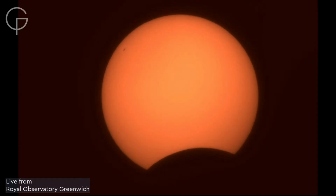And although I can't see it for myself, if you look just below the center of the disk of the sun, hopefully you should be able to see a little cluster of dots as well. Those are actually surface features of the sun, things which are actually happening on the surface of the sun. And we're going to talk a little bit about some of those now.